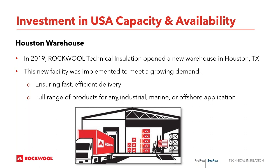So for those on the call that aren't aware, hopefully you all are, Rockwool also opened a stocking warehouse in Houston, Texas in 2019. At this warehouse, we are stocking slabs, pipe sections, and the blankets, the mat, hopefully to better serve our customer base in the South. This really is the first step in our long-term strategy of further growing our footprint across the U.S. industrial market, really from a supply chain standpoint.